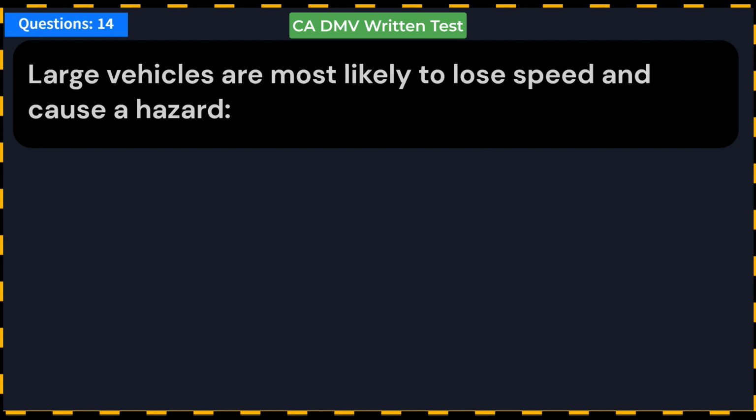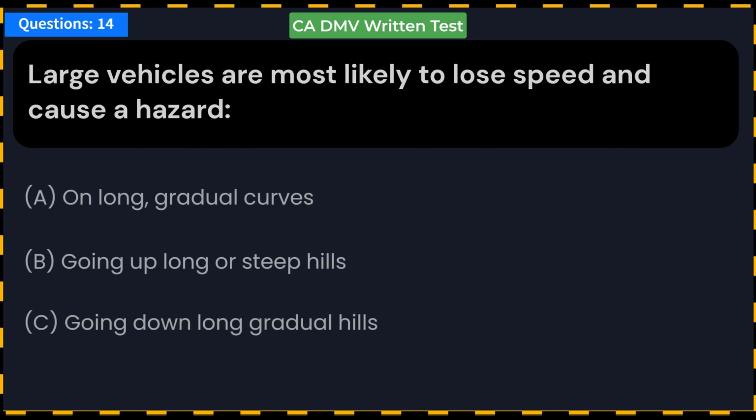Large vehicles are most likely to lose speed and cause a hazard. A. On long, gradual curves. B. Going up long or steep hills. C. Going down long gradual hills. Answer B. Going up long or steep hills.